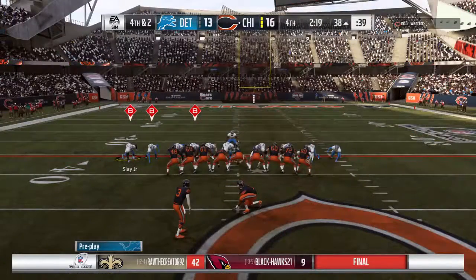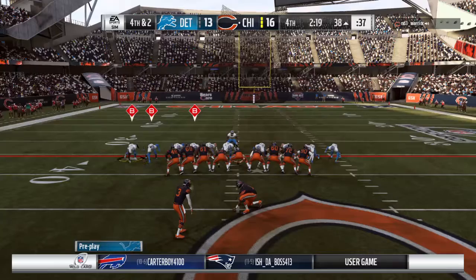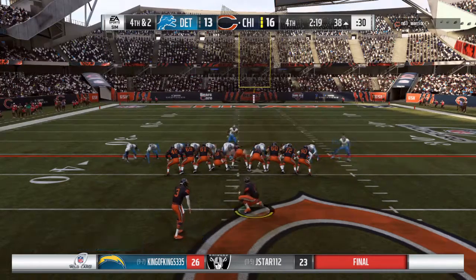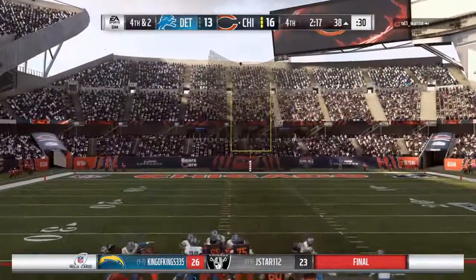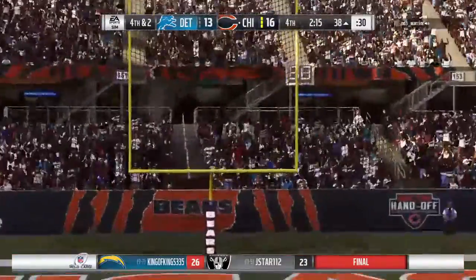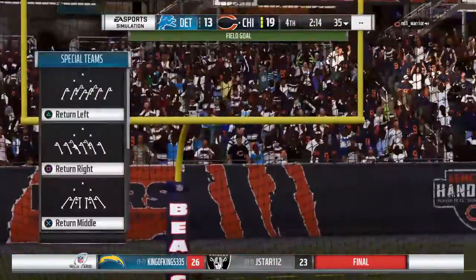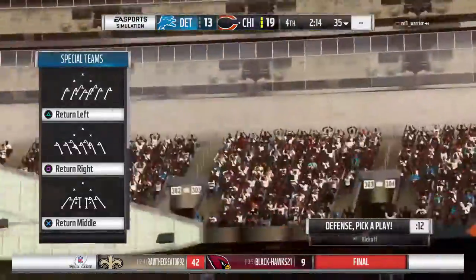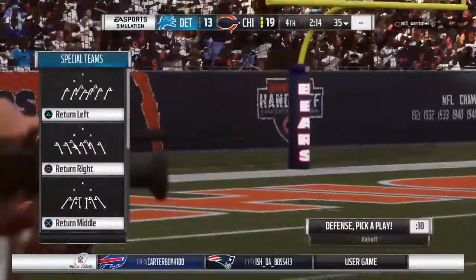So on fourth down, out trots the kicker in a big spot here. This officially a 55-yard attempt. And he has got it from 55 yards away. That was never in doubt. So they get the 3, but you wonder now, is that going to be enough?